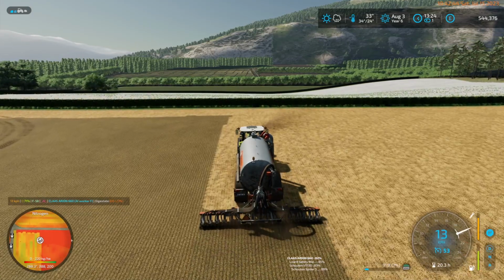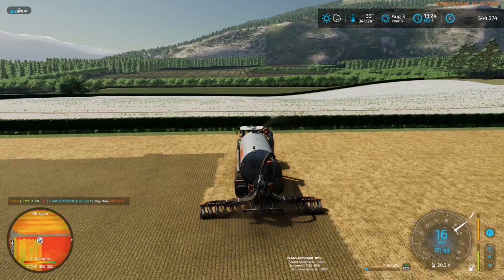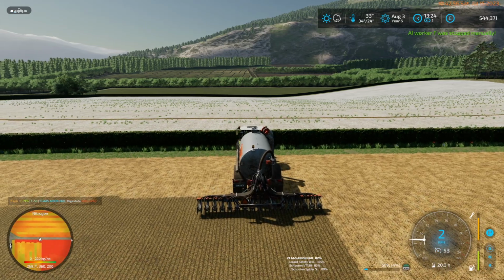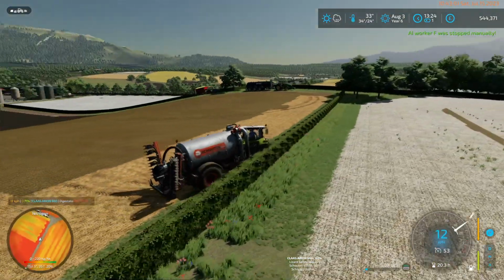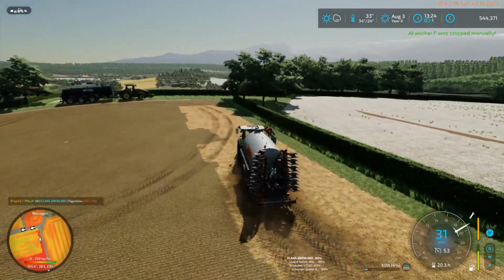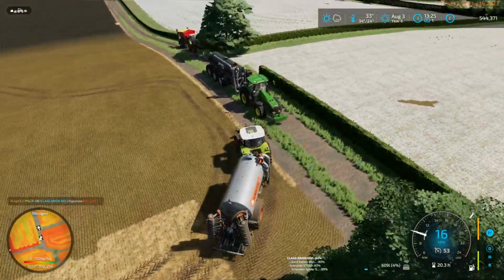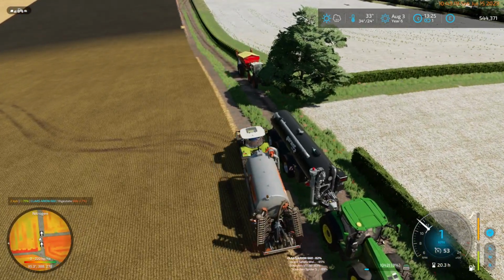As soon as I get to the end, I'm going to go fill it up, regardless of the state it's in. And we are good. Oops, we'll drive through the hedge because, yeah, why not? Squeak and fill.